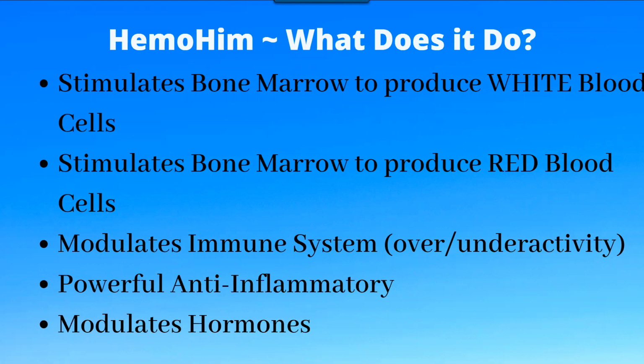And also another major benefit of HemoHIM is that some of those herbs are very good at modulating hormones, whether it's female hormones for people who have issues with PMS or cystic formations, problems with menopause, although menopausal symptoms are due to the hormones not regulated properly. Hormones like insulin, for instance, where people have type 2 diabetes, if that's controlled, then a lot of diabetic situations can be reversed. Hormones that affect your blood pressure will also, if regulated, tend to be more regulated. So there's a lot of hormone modulation happening.